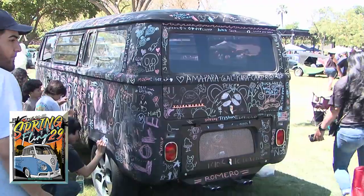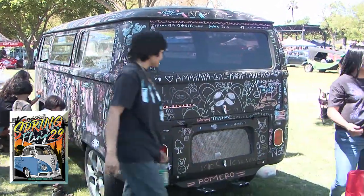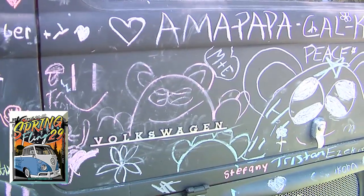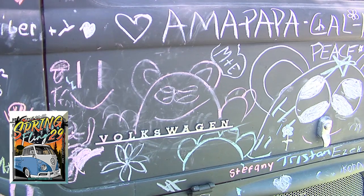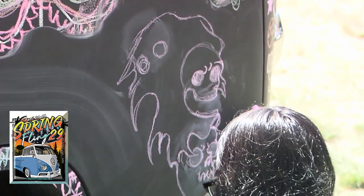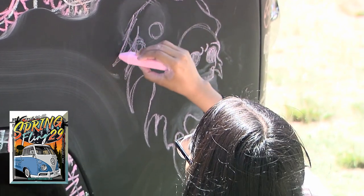It is a 71 Volkswagen Campmobile, turned into a chalkboard mobile. The whole thing sprayed with chalkboard paint. Been doing it for about 20 years. And all the kids and the parents, by the end of the day, it's completely covered. So the messages change every year? Absolutely. And it brings everybody together, anyone, all ages.